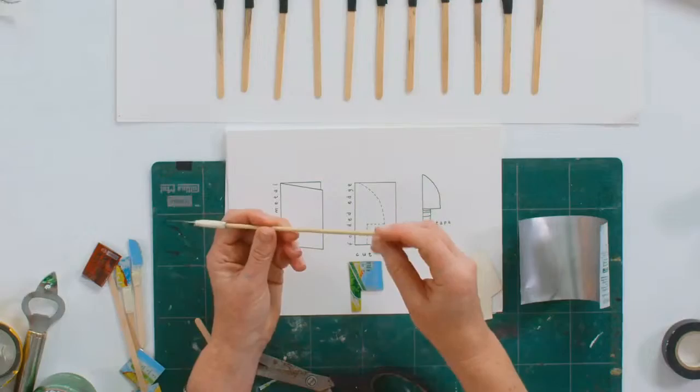And I'll show you how to make a few simple mark making tools. I'll show you some of my favorites.